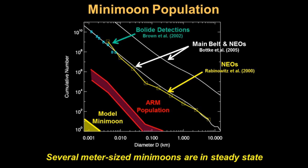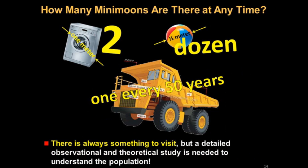Okay, so there's not a lot of these guys, but they're in steady state. So at any given time, there are several meter-sized objects to visit in the Earth-Moon system. So what's the bottom line on that? Essentially we're talking about a few objects which are maybe on the order of a washing machine or so. We maybe have a dozen objects or so which are about the size of a beach ball. And then every once in a while, we have a larger object. So they're not very big, but there's always something to go visit.